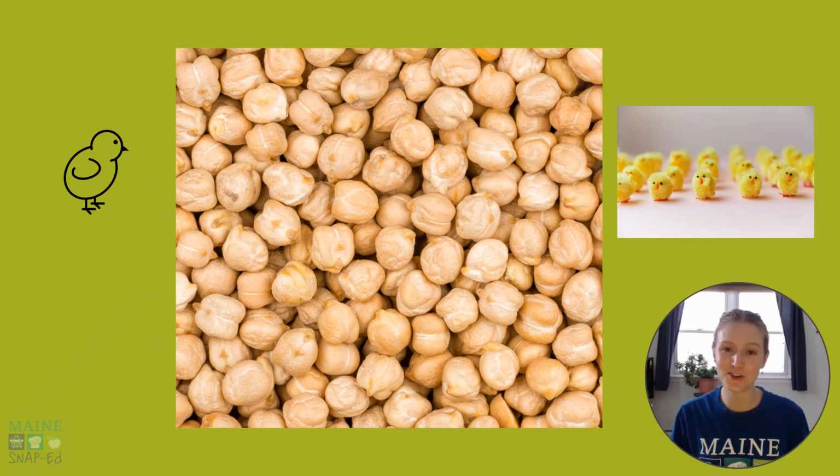You might be wondering why a chickpea is called a chickpea. Well, as you can tell, chickpeas have these cute little beaks or little points at the end of them that kind of looks like a chick's beak or a chicken's beak. And that's where it gets its name chickpea from.